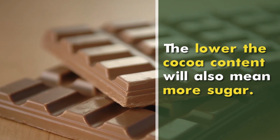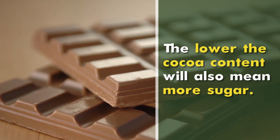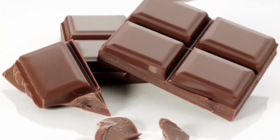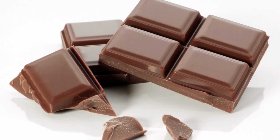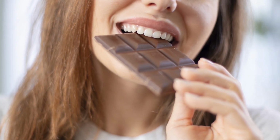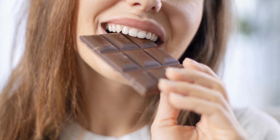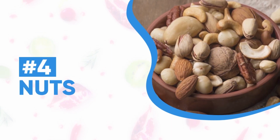The lower the cocoa content will also mean more sugar, which is another reason to avoid chocolate such as milk chocolate. You won't be reaping the benefits like you would with dark chocolate, so be sure to check the ingredients first. If you can find one with fewer ingredients and has high cocoa level, you'll be doing your body a massive favor. Next up is number 4, nuts.